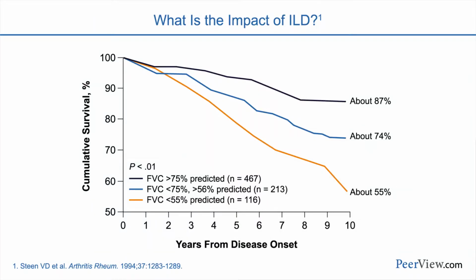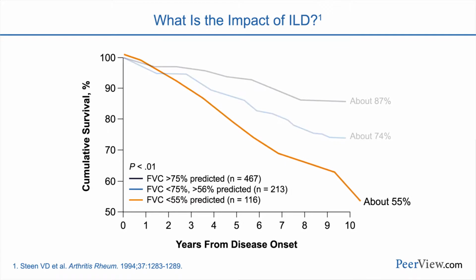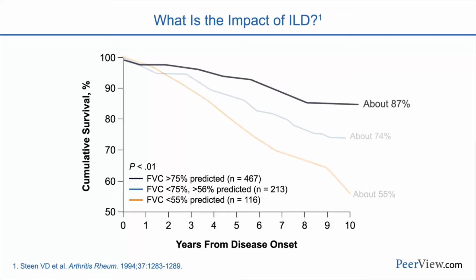One of the features that has been proposed as an important, significant prognostic factor for predicting the rate of progression of interstitial lung disease in systemic sclerosis patients is the baseline forced vital capacity. So here we see data from a cohort at one particular center. Actually, these data were published some time ago. The patients who had a vital capacity of less than 55% of predicted had the greatest rate of progression of disease, and over a period of 10 years, the survival in this subgroup was only 55%.